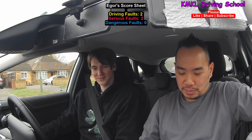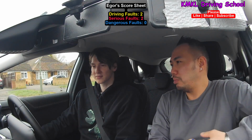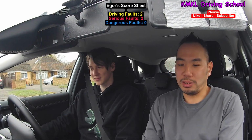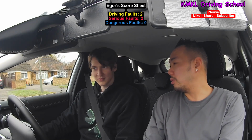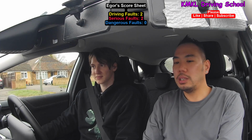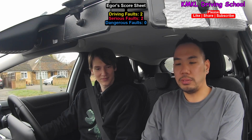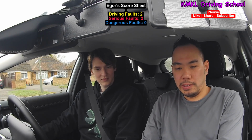I'm not giving you anything for that, but it's just something to bear in mind, because the situation could have been different. You might try and get past him and then he starts moving again. So just try not to rush into things too quickly. And the other one was just a little miscontrol of the clutch pedal at the pedestrian crossing. Again, not a big deal. It was probably because you're not used to driving the manual after driving the auto for such a long time. But that's it really.